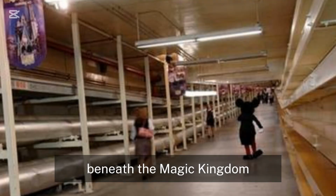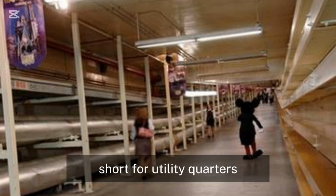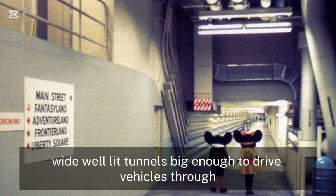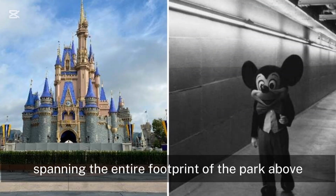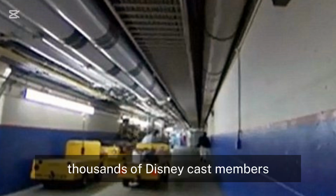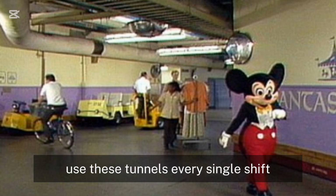Beneath the Magic Kingdom runs a massive network of tunnels Disney calls Utilidors, short for utility corridors. These are not small crawl spaces. They are wide, well-lit tunnels big enough to drive vehicles through, spanning the entire footprint of the park above. Thousands of Disney cast members, that's what they call employees, use these tunnels every single shift.